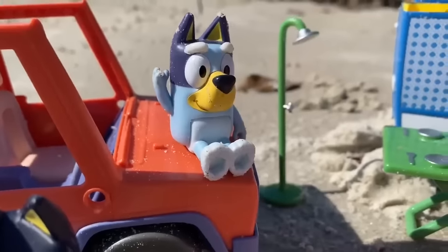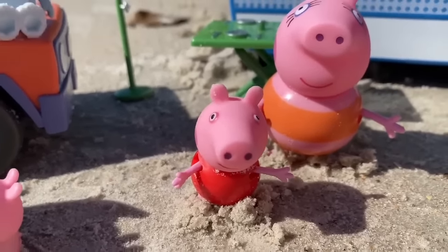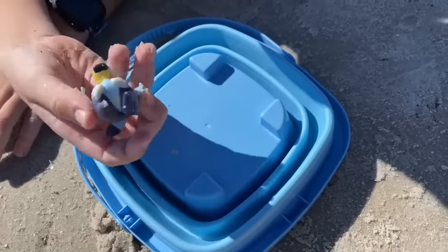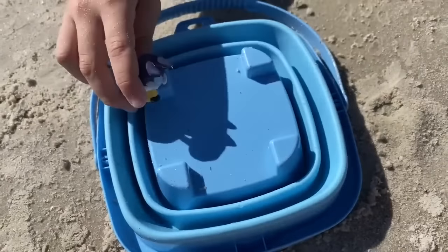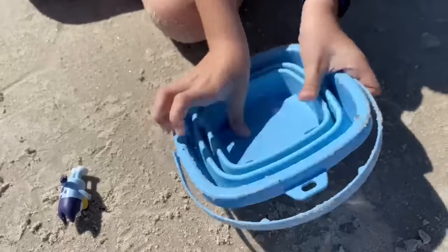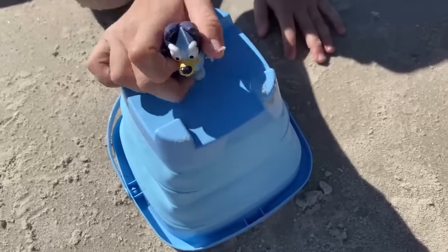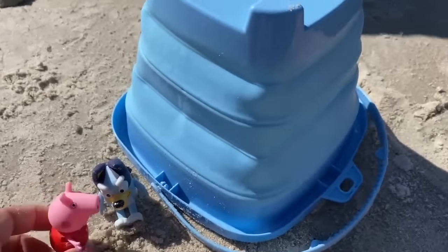Hey, Papa, do you want to build some sandcastles with me? Yeah, that sounds like a great idea, Bluey. Hey, Peppa, look at the material Mom and Dad brought. Oh, that's so cool. What does it do? I'll show you. Ta-da! Wow, that's cool. And we can make a castle with this? Yep. Let's do it.